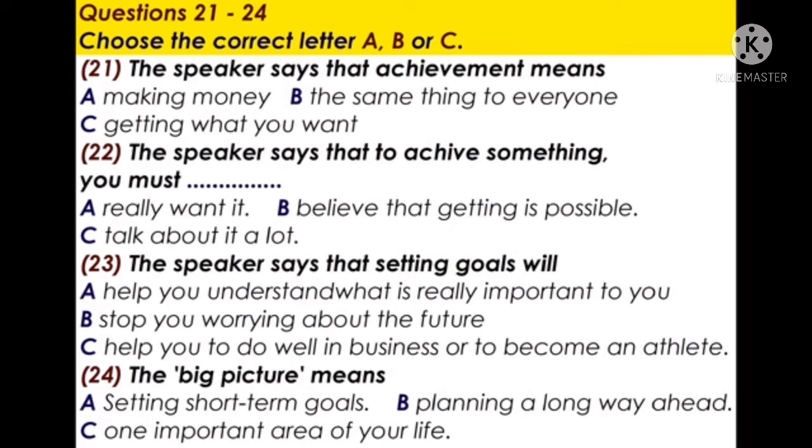It is important that you set both long-term and short-term goals. First, you need to have an idea of what you want from life. I call this the big picture. Then you break this down into a number of smaller goals that you need to achieve in order to achieve the overall goal. As I say, the first step is to see the big picture. Think about what you want in the next 15 or 20 years. Doing this will influence all the smaller goals that you set yourself.